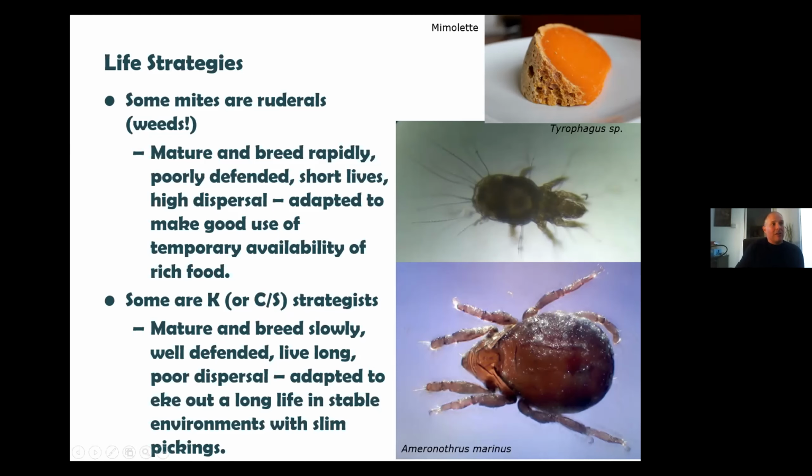It also has tough leathery armor. Other ones, as we've already seen, have sort of hard, shiny armor as well. They tend to live a long time, but they also disperse very badly. Often the only dispersal mechanism they have is walking. And they tend to be adapted to eke out a long life, growing slowly in stable environments with only slim pickings available. So a very different strategy.